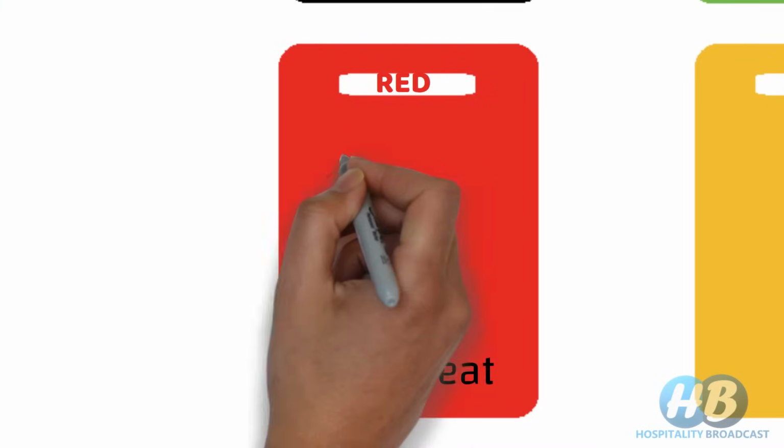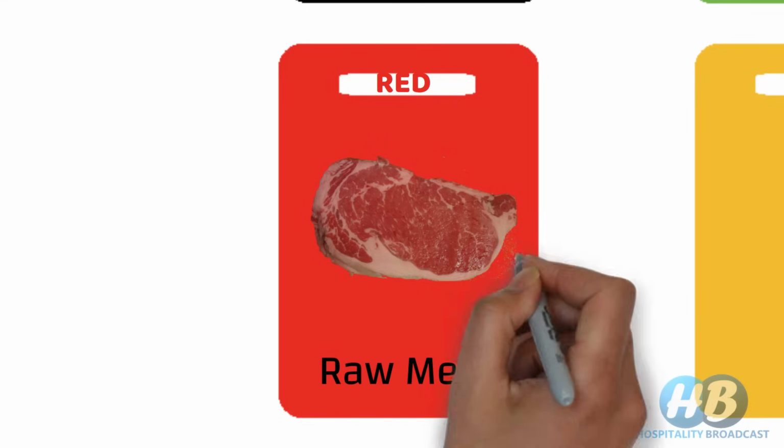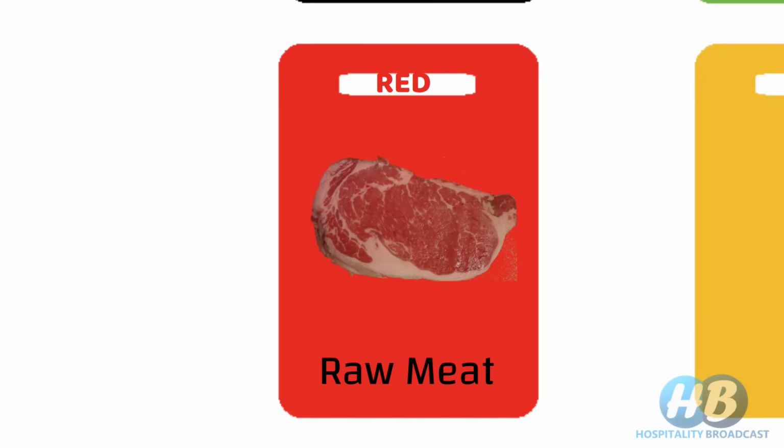Red chopping board. Red is used for raw meat such as preparing beef, pork, or even deboning a chicken. Red color you can easily associate with red meat, as the majority of meat used is red.